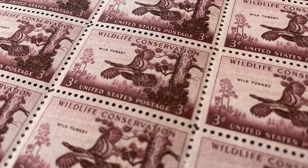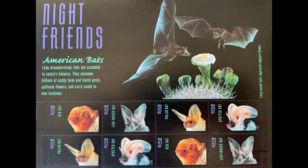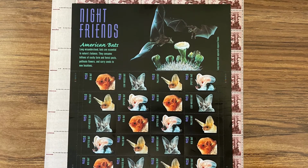Part of this was improvements to printing technology. It used to be that if you wanted stamps with some cool birds on them, the best you could do was a turkey repeated 50 times in a single weird red color. By 2002, you could get a full-color, multi-design set of the coolest type of birds of all time: bats. This sheet is smaller than the old style, and a lot of space is being taken up by not stamps. And that's another key point.